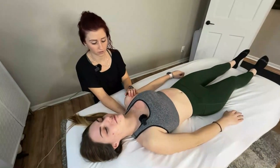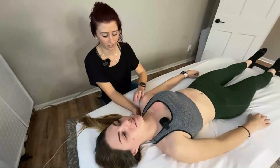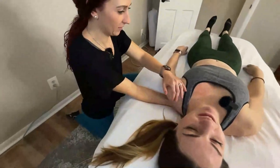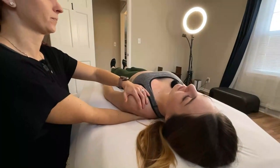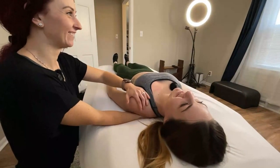So when you get shoulder tension, is it down here or up at the top? Lower. Yeah, that's... Okay, so I will try not to digress too far here.